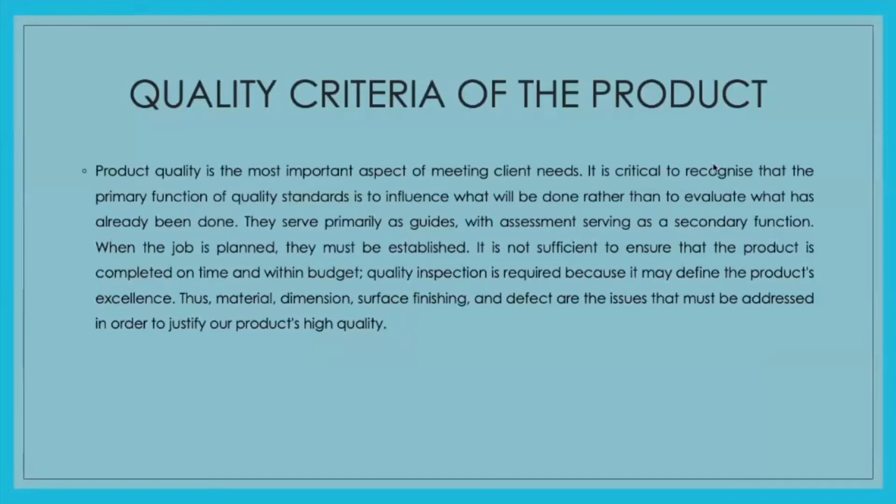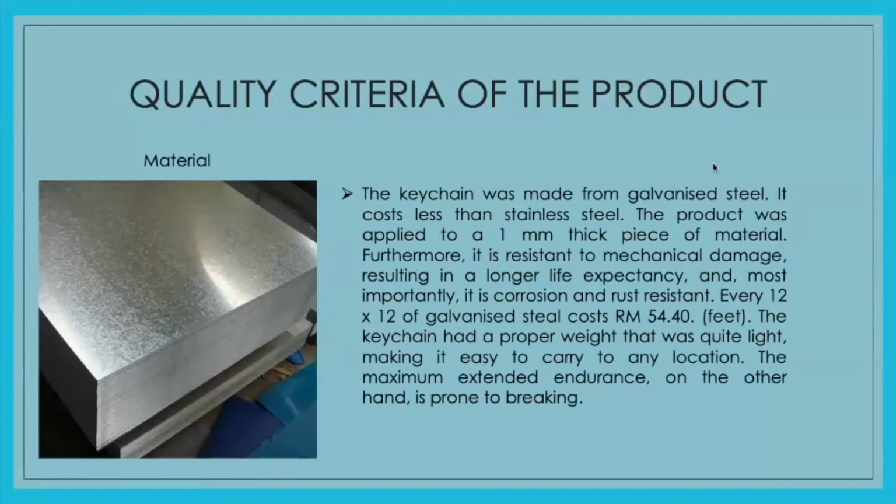It is not sufficient to ensure that the product is completed on time and within the budget. Quality inspection is required because it may define the product's excellence. Thus, material, dimension, surface finishing, and defect are the issues that must be addressed in order to justify our product's high quality. Okay, first we talk about the material.